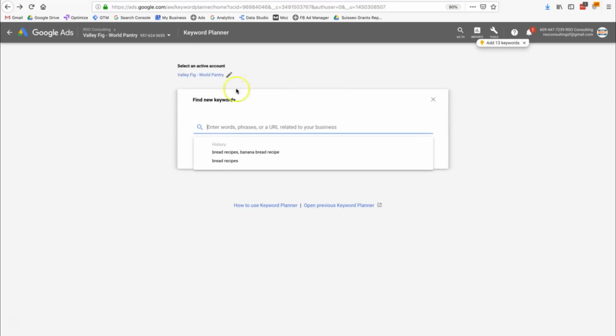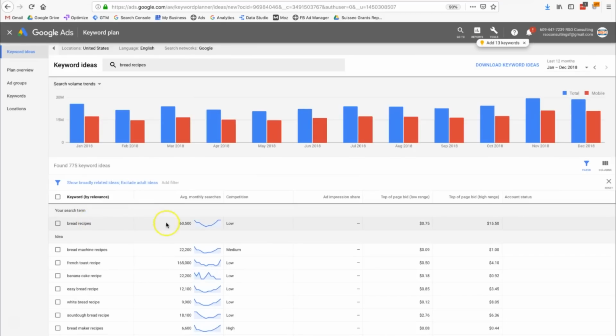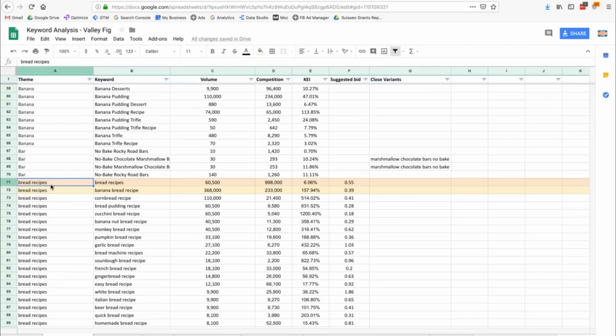And so if I look at the keyword planner in Google Ads, if I just type in bread recipes, what Google is going to do is give me an average monthly search volume. So I can see the average monthly search volume here is 60,500. And so in order to do keyword research, what I would recommend is keep a spreadsheet. The idea behind the spreadsheet is to document the volume and the competition you're getting for certain keywords. So if I go into a spreadsheet here, my theme of keywords is bread recipes. My keyword is bread recipes, and my volume, therefore, is going to be 60,500.